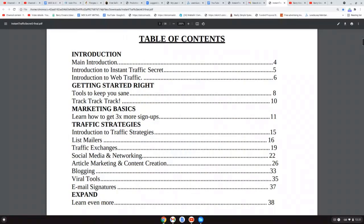So we're in the traffic industry, we're in the lead generation industry, and if you've got an offer that converts or promotes, then just learn how to drive more and more traffic to that offer, and then you'll be more and more successful as time goes by. And what he's done is he's put it down into a nice systemized table of contents. You've got the introduction. The first one here is how to get started right.